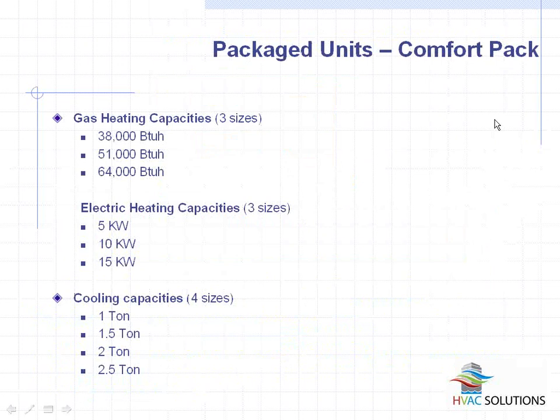Gas pack units come in three different heat sizes for gas heating: 38,000, 51,000, and 64,000. The 51,000 is the most common that we see here in Chicago. The 64,000, if you go a little further up into Minneapolis, we see some of those up there too. They have electric sizes, 5 kW, 10 kW, and 15 kW, and four sizes for cooling.